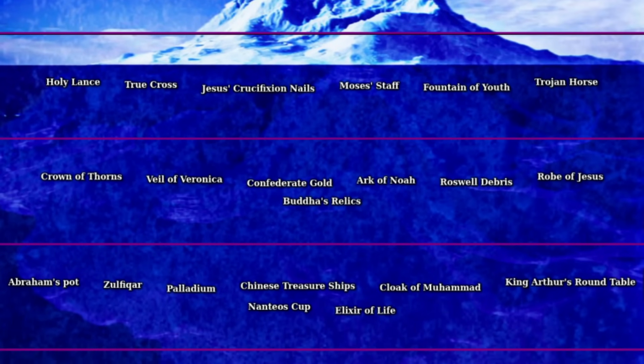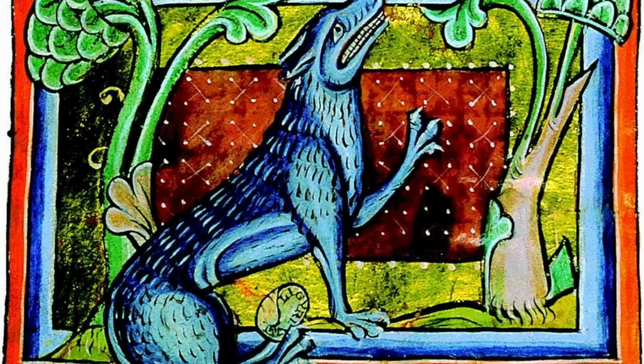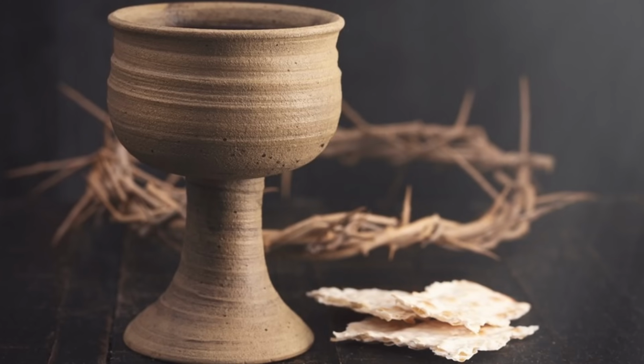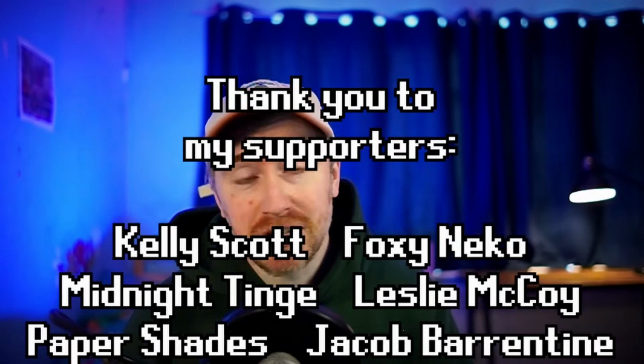Ancient lost artifacts, legendary weapons, armor, jewelry, stuff of tales and legends, and also some pretty well-known, well-proven artifacts that have simply been lost to time. Have they been destroyed? Have they been lost? Are they being kept somewhere secret? We will explore all of these artifacts and more.